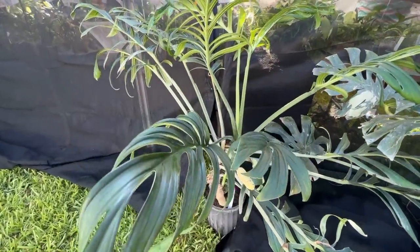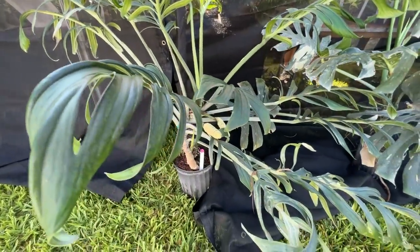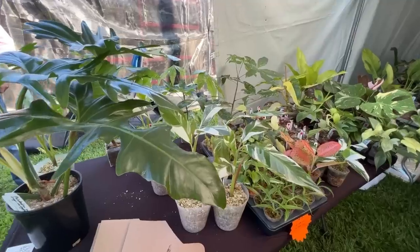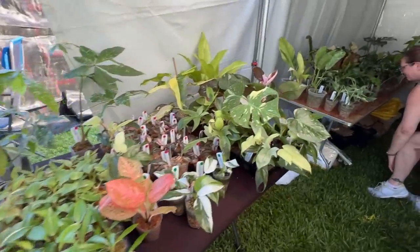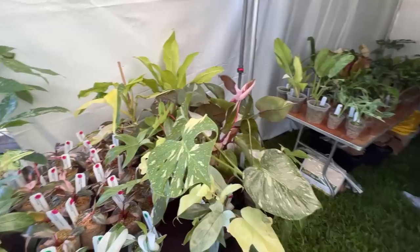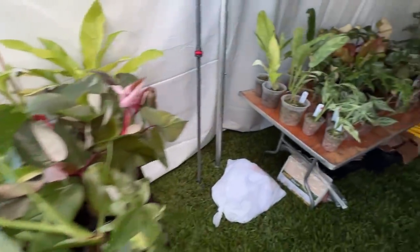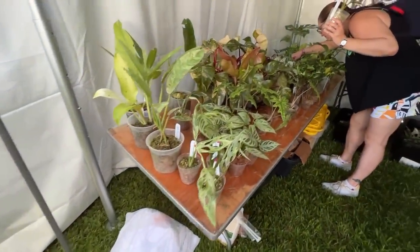Here's the Monstera pinnipartita, I think is how you say that. Big one too. Man, you got some gorgeous stuff, man. How are you? Yeah, not bad. How about you? Doing good. Variegation heaven. Yeah, we got a couple of really interesting things. Yes, you do.